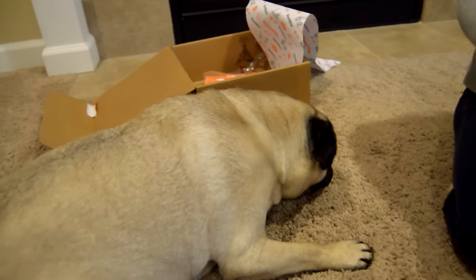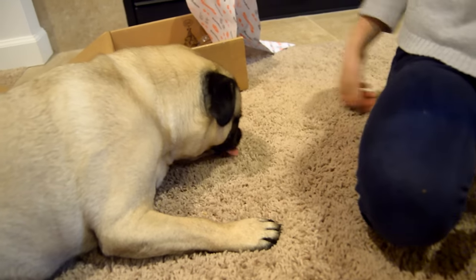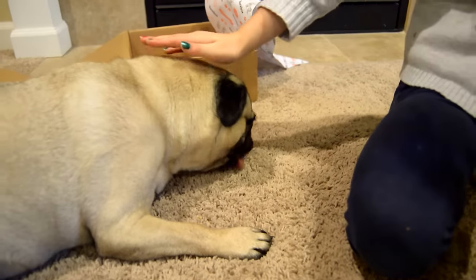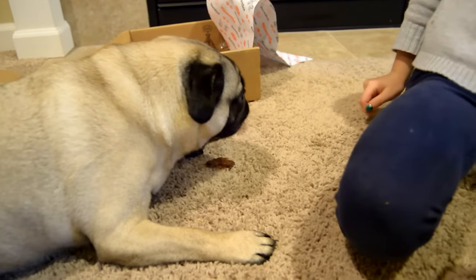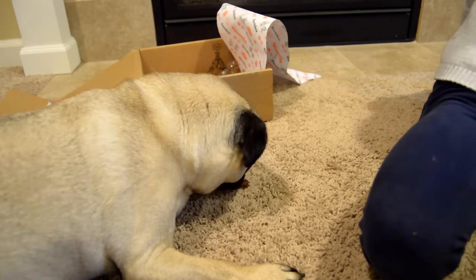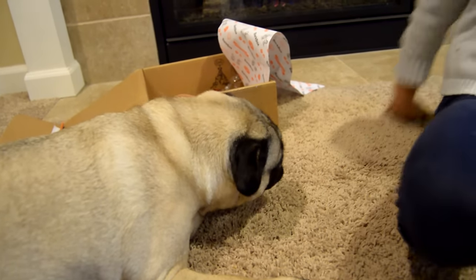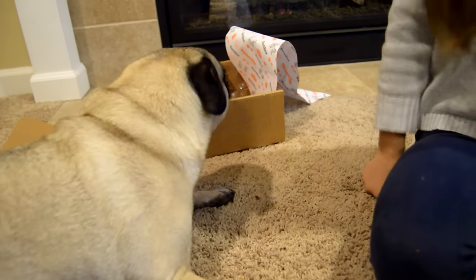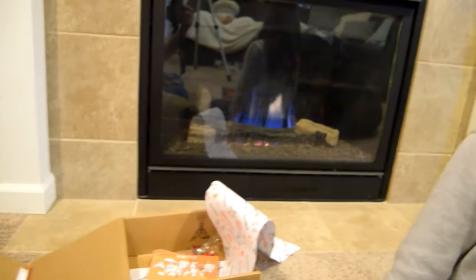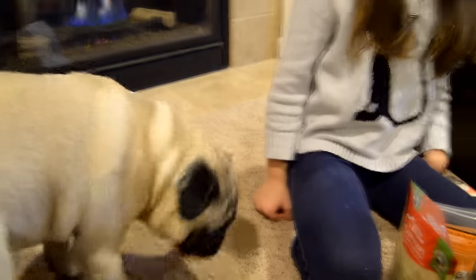I think that's probably good enough for now, Haley. Is it good? He's like, this is dog heaven. Yeah. He's got treats. He's got a nice fire to lay next to. It's warm, even in this weather. Oh, it's a lovely fire. Yeah, we just turned that on a couple days ago. It smelled like burning dust.